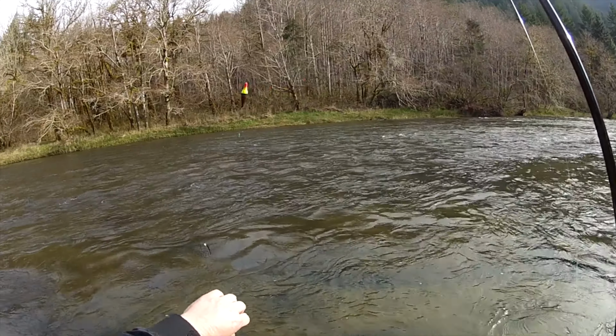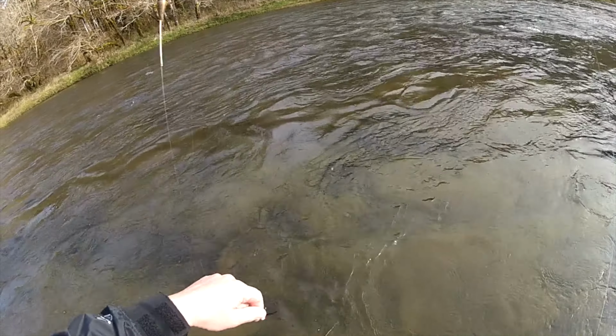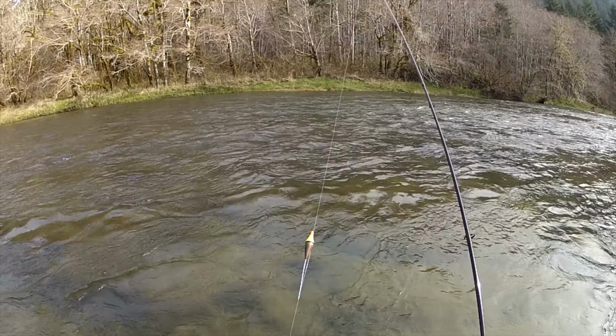The hook bent out. This was before Hawken switched to heavier wire hooks. Holy crap.